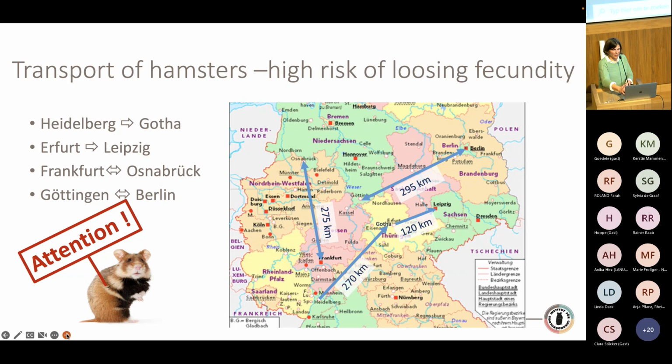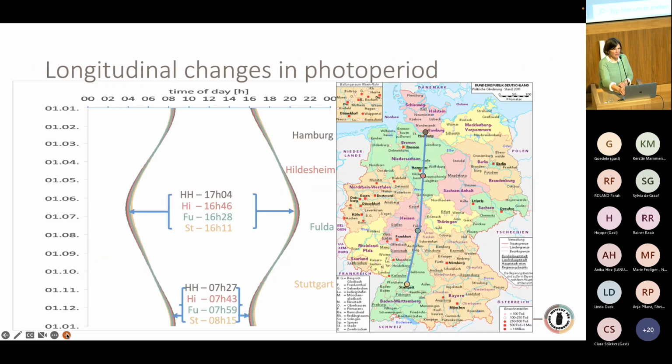So we have a quite far distant transport. And what you should keep in mind, because sometimes it is necessary, is that you have quite huge longitudinal changes in photoperiod. So I give you here the photoperiod profile of Hamburg in this brownish color, of Hildesheim, of Fulda in green, and Stuttgart in yellow. On the longest day, between Hamburg and Stuttgart at the bottom, you have nearly an hour difference in photoperiod, as well as on the shortest day. So if you want to transport hamsters safely, also keeping their reproduction, you should do that around the equinoxes, or adapt it by an artificial timing.